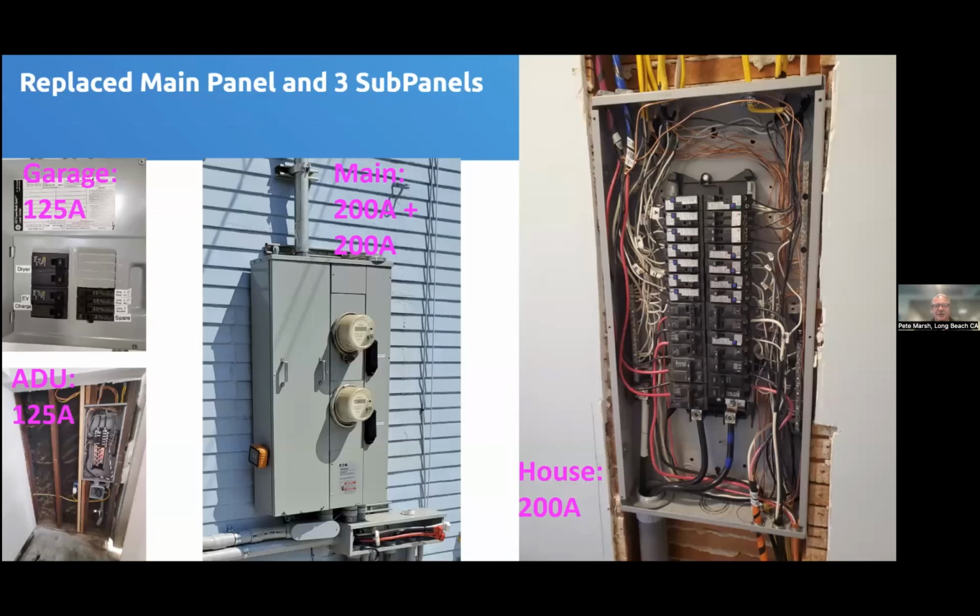From that rusty panel that you saw previously, we replaced it with this dual meter panel that you see in the center. And that feeds into the 3 sub panels that you see on the right and the left of this slide. And I took the covers off so that we can see what the contractors did in there.